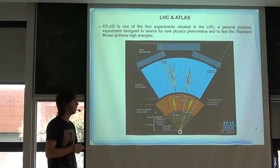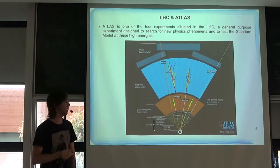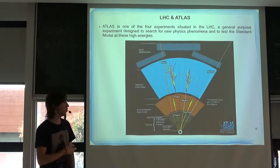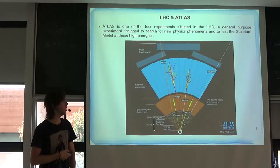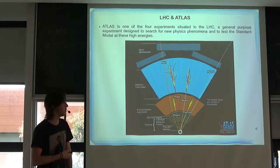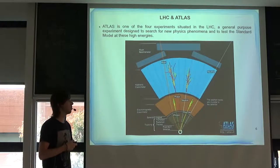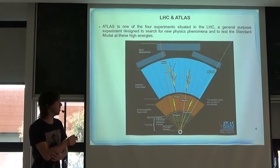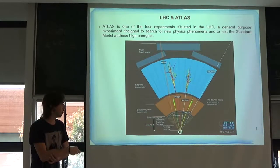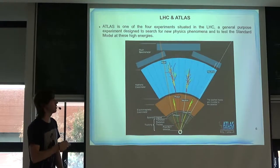After that, we have the electromagnetic calorimeter. Maybe you don't know, but a calorimeter measures the energy of the particles that go through it. In the electromagnetic calorimeter, photons and electrons die and their energy is measured. After that, we have the hadronic calorimeters, in which particles such as protons or pions stop, and their energy is measured also. The particle which survives the longest is the muon, which traverses all the detectors and reaches the muon spectrometer, which also measures its momentum. And the neutrino doesn't interact with anything in the detector and just escapes.